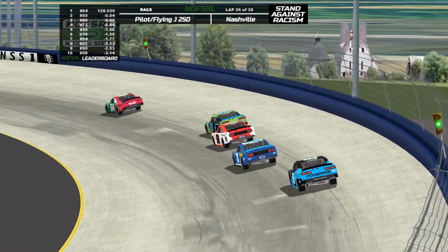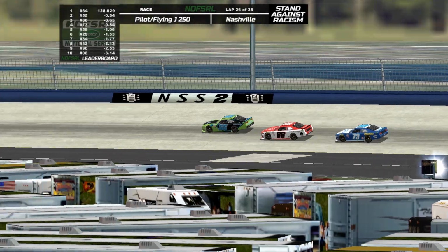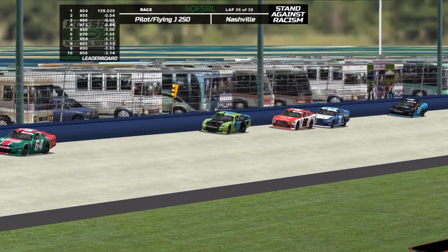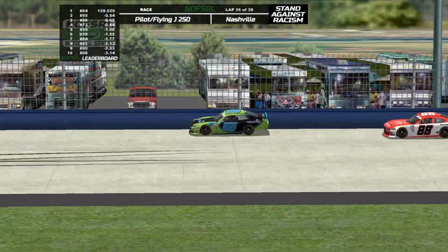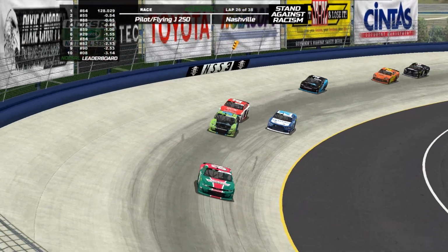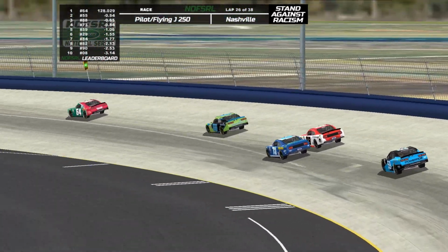This green flag period ever since the last restart, it's been about 16 or 17 laps since the restart. And of course, I mentioned we had pit cycles during that last caution, but not everybody came and got tires. So we will see what the varying pit strategy leads to here in the next handful of laps.